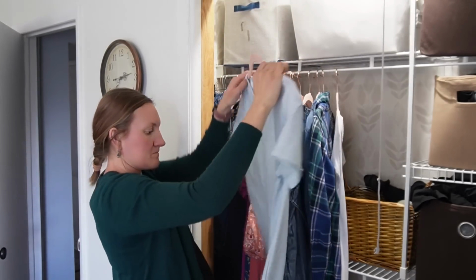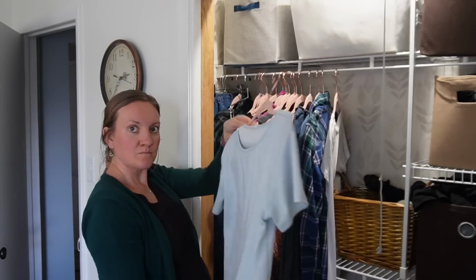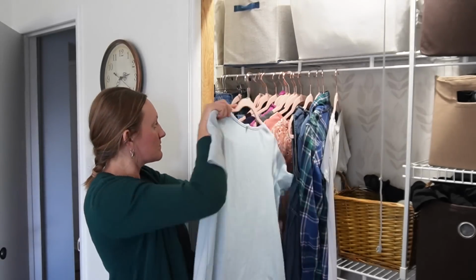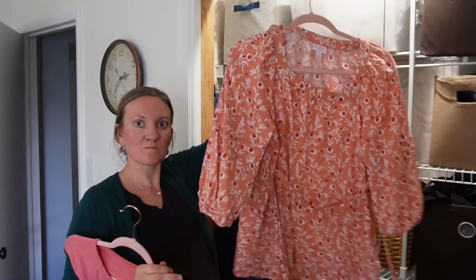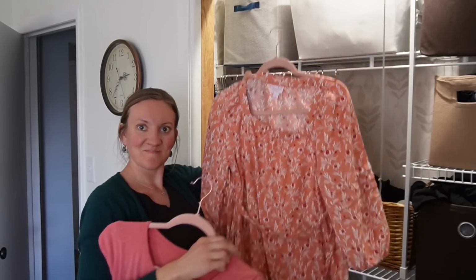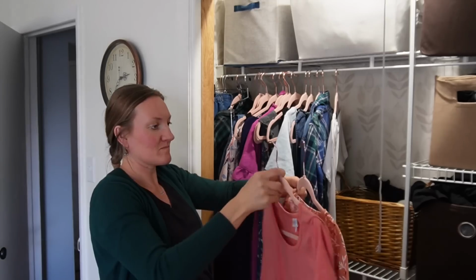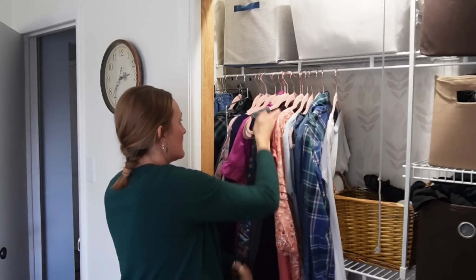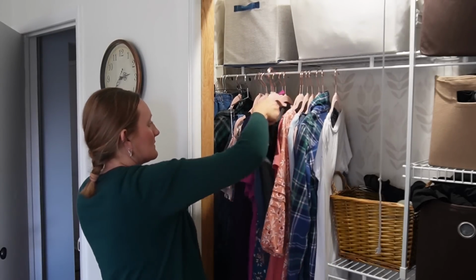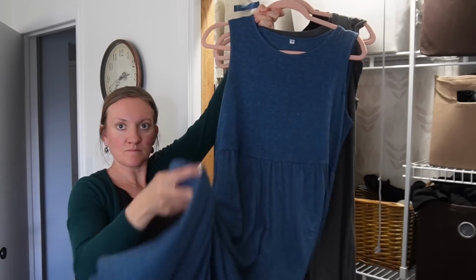So this jean one was one I found thrifted, the pale blue one, some of my, like this Lululemon peachy dress and this orange shirt, all thrifted. So a lot of my maternity clothes, this is my 4th pregnancy, have been with me since the beginning of pregnancy. I do like to kind of have some items that are on trend, but I also like the classics and the basics. Some of these dresses work for non-maternity and maternity.